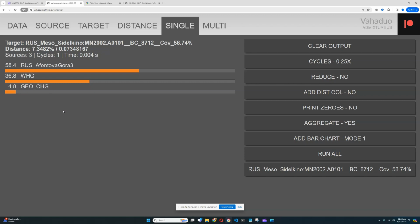So mostly this individual, just like most of these other Sidelkino hunter-gatherers, has mostly ancient North Eurasian admixture, a little bit of Western hunter-gatherer admixture, and also on top of that, a little bit of Caucasian hunter-gatherer admixture. Very typical kind of admixture for Eastern hunter-gatherers from Sidelkino. By the way, something that differentiates Eastern hunter-gatherers from Sidelkino versus Eastern hunter-gatherers from Karelia, for example, is that Eastern hunter-gatherers from Sidelkino have a little bit of Caucasian admixture, whereas Eastern hunter-gatherers from Karelia don't really have that.